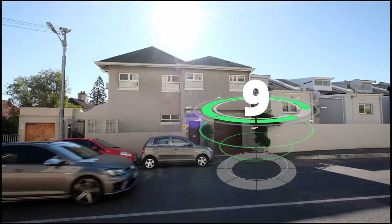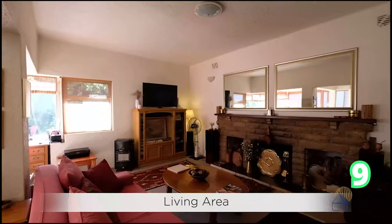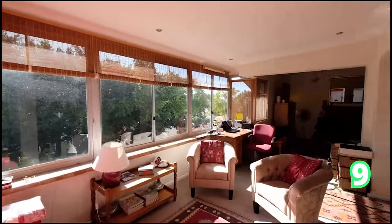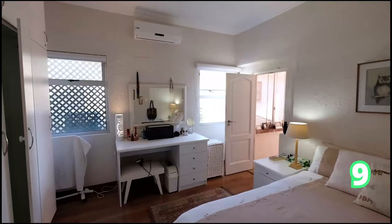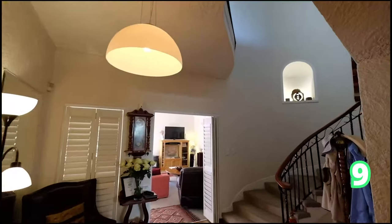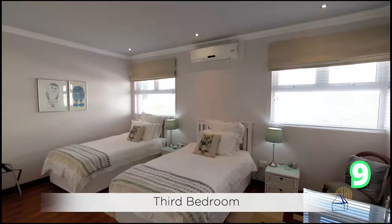And we have not left Greenpoint just yet. We have a five-bedroom house, six bathrooms, one garage. This home used to be a guest house for over 20 years. So, of course, it does come with a reputable recommendation. It does have two rooms facing the ocean, but can also obviously be turned into that gorgeous, big, family-friendly home.